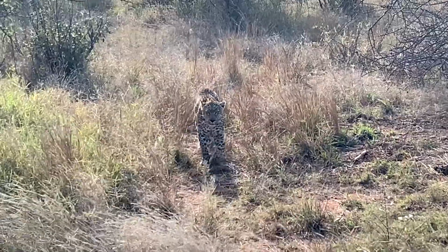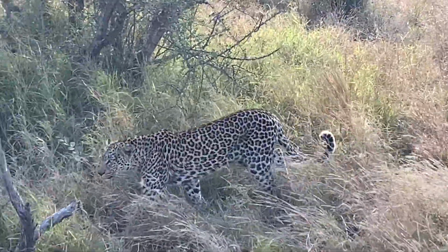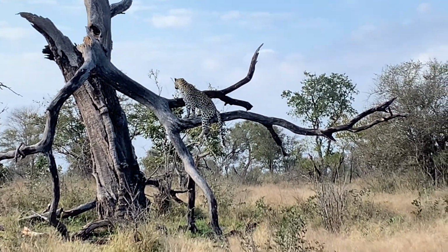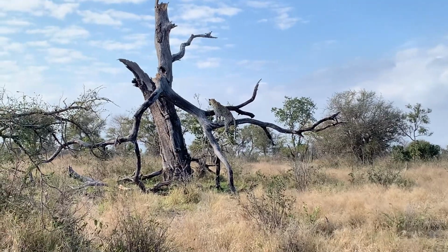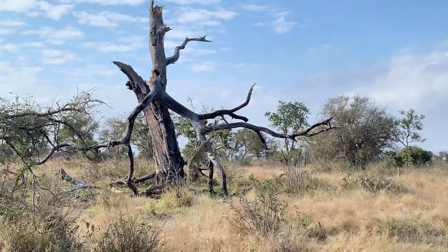Also saw Tumbela. She's one of the older leopards whose territory overlaps with this part of Timbavati. And true to her nature of being an extremely friendly leopard, she sat on her throne like a queen, surveying all her lands, giving us some amazing photo opportunities.